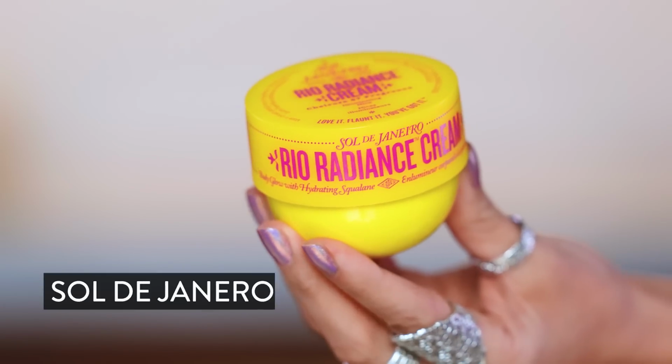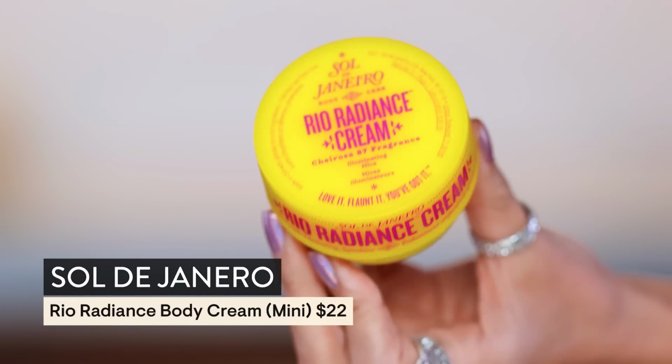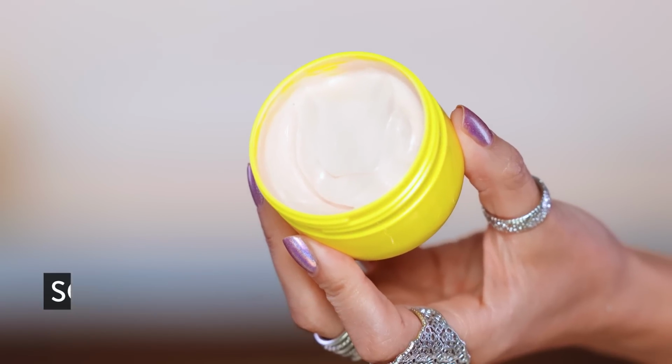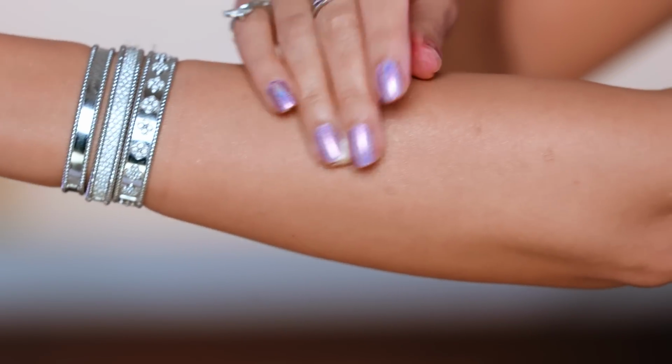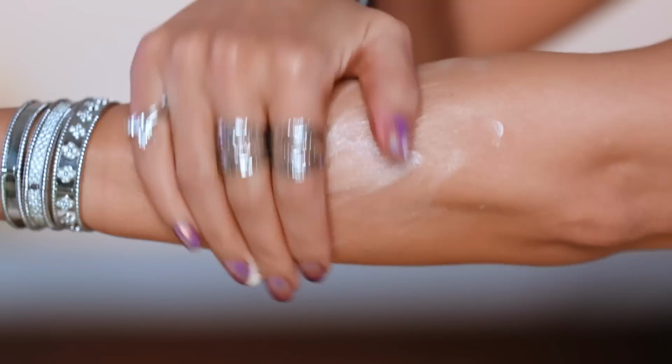We're gonna talk a little bum bum cream. I'm breaking all of my own rules as far as fragrance goes with this. This is the Rio Radiance cream from Sol de Janeiro. This is limited edition, and it is heavenly. I love the formula.